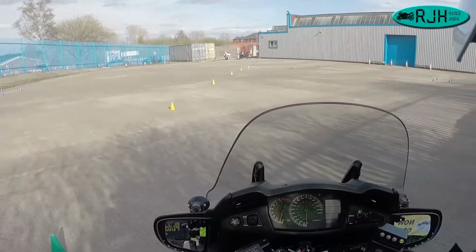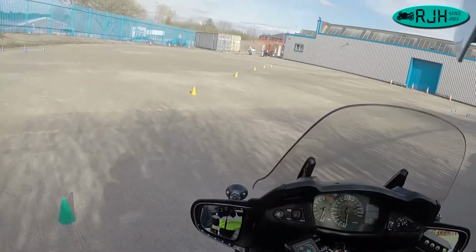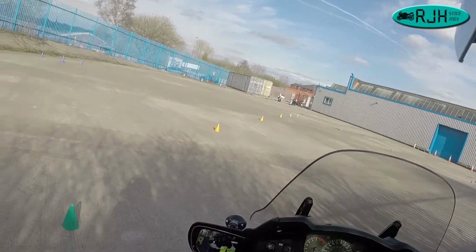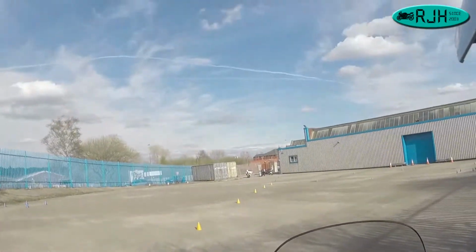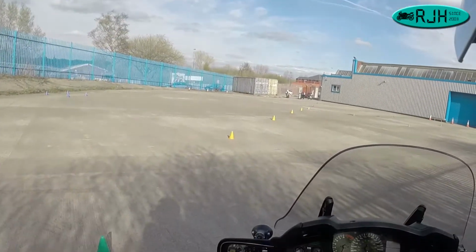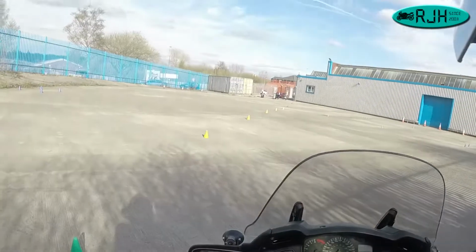So I'm going to go into first gear. Okay, control position. Now this slow speed slalom and figure of eight, you will continue on test doing the figure eight until your examiner calls you over. He will want you to do at least two. So I'm going to check my mirrors, check my shoulders, and I'm going to slow ride away.